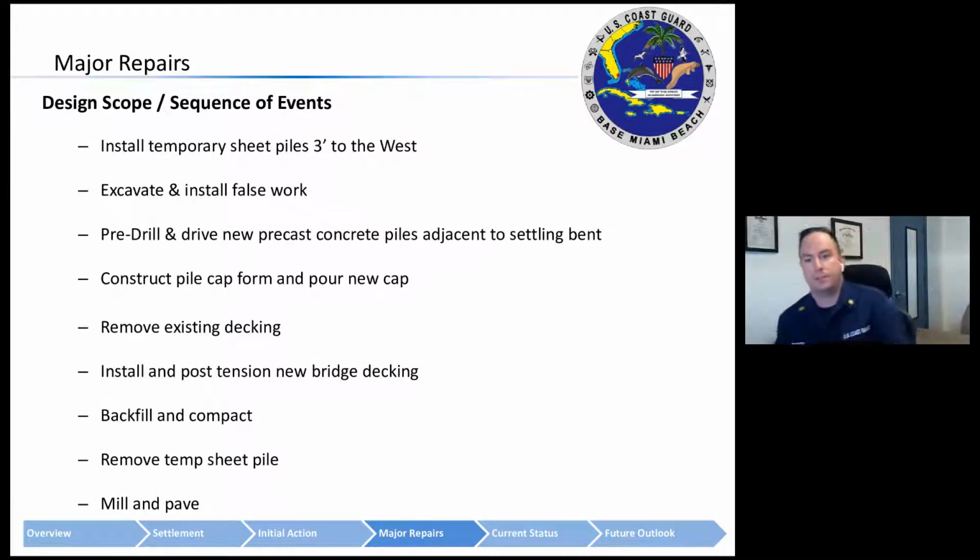Okay, so this brings us to major repairs. Bear with me here. I realize that I pole vaulted past the entire design process and the contracting action. Again, we could do a whole other webinar on that stuff. I appreciate all the efforts that those folks had on this process, but we'll dig into the good stuff.